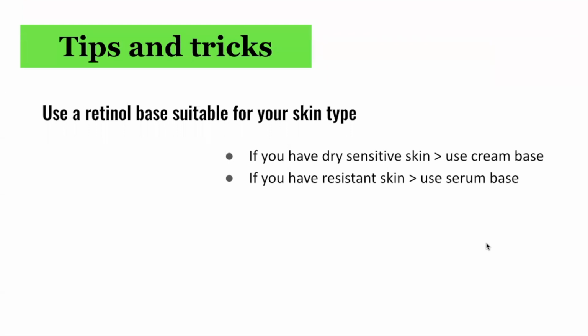If you have resistant skin, then using a serum base, which proffers a higher concentration of active ingredient in a smaller volume, which is less occlusive, might be more appropriate. Since they are quite thin and light, the serum can penetrate the skin more efficiently compared to creams. And since they're grease-free, serums work well in people with oily skin.